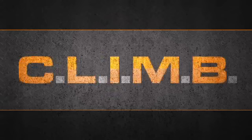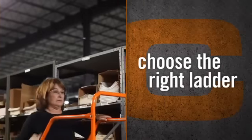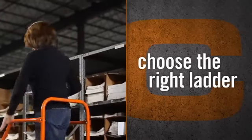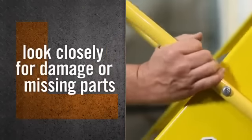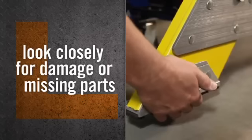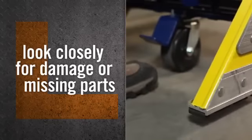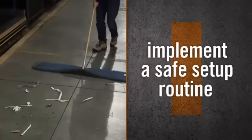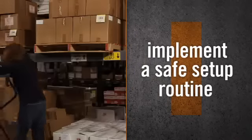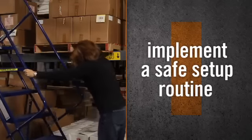C.L.I.M.B. C stands for Choose the Right Ladder. We'll show you how to determine the best ladder for the job. L stands for Look closely for damage or missing parts. You'll learn how to properly inspect your ladder for damage or missing parts. I stands for Implement a safe setup routine. We'll show you how to ensure a safe, stable setup for your ladder.